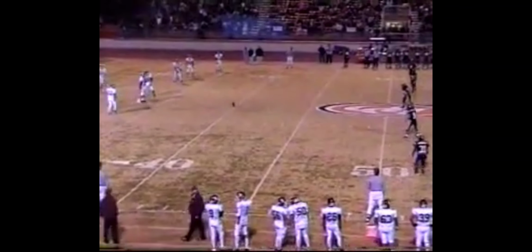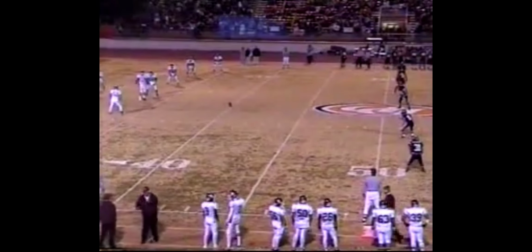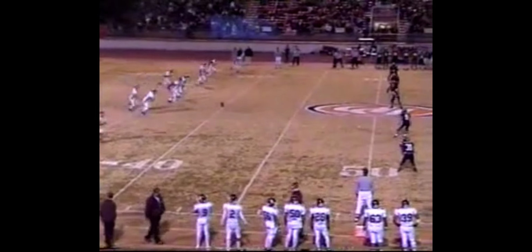Out of four, throwing the football on that drive. The touchdown toss, 9 yards to Matt Silva. Here we go as the White Faces kick it away. High, end over end, going to be fielded at the 5-yard line by the Demons.